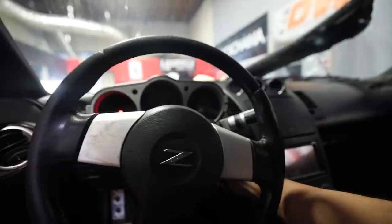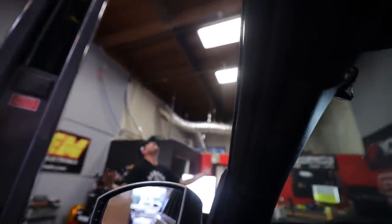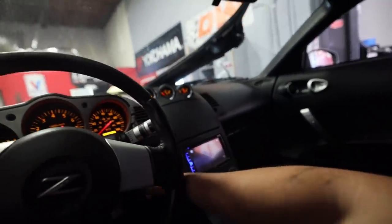Here we go, guys. So basically, I just like let it crank for a minute. Look at the stars. That's so sick. Did you look up? I looked up. I was like, wait, what? Oh, the interior is so cool. All right, here we go.